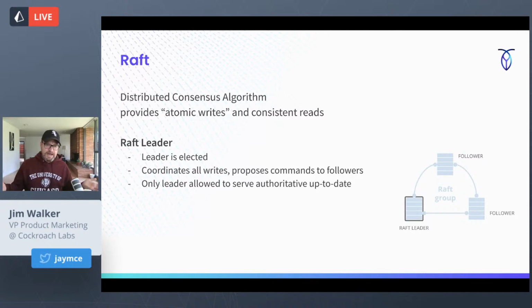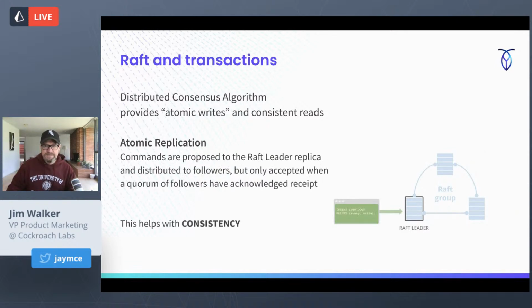Now I have 3 copies of this data. You can kind of see where we're going. This is where we're going to actually use this to store data within physical nodes, right? And then what it also does is deliver this atomic replication. So when we write, the Raft leader is in charge of making sure that the data is going to be correct across all 3 replicas.